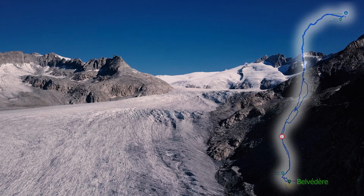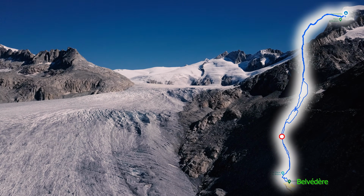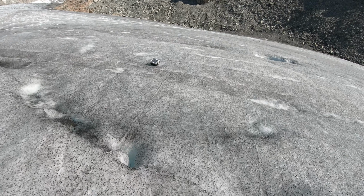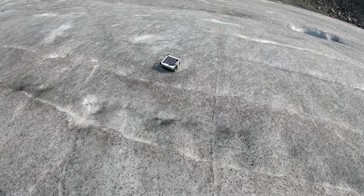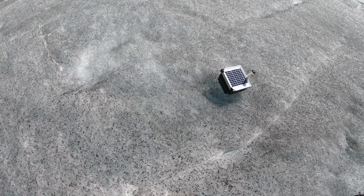Climate change is accelerating the retreat of glaciers around the world, and monitoring them has become more critical than ever. Near the start of the hike, we pass by scientific equipment, likely used by glaciologists to observe and measure the glacier's evolution, movement, and rate of melting.